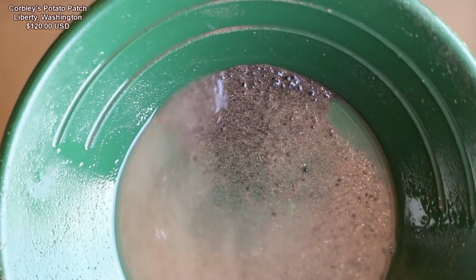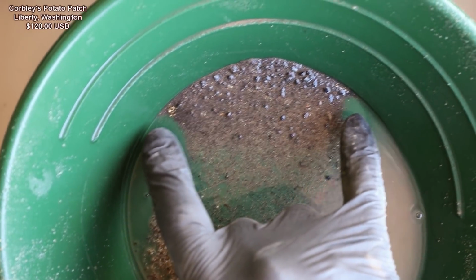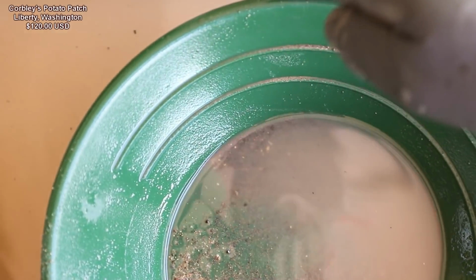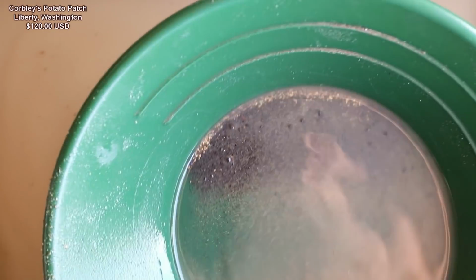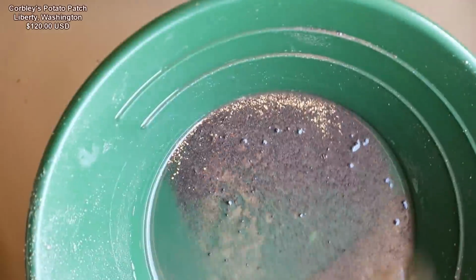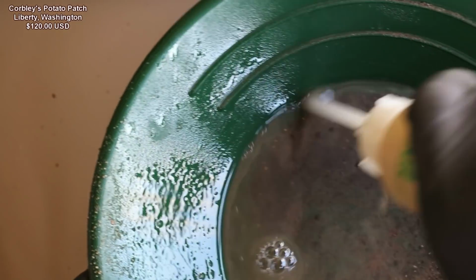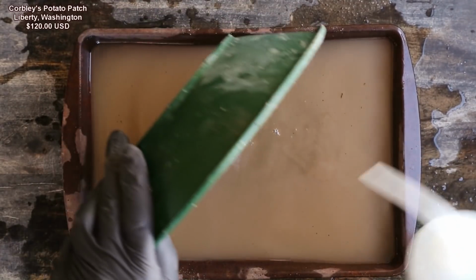Oh yeah, I can already see the gold coming up on the sides here. Let's give it a tap. That'll walk the gold up to that corner. Oh yeah, nice gold in this. Grab that up. All right, we got all of our small stuff cleaned up.